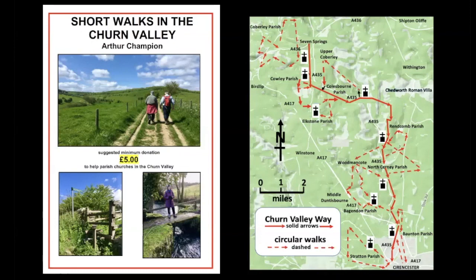As you can see from this first slide, this is one of several walks that I've described in a little booklet, which is available either by going onto the website and filling in a form, or you could just pick up one from the parish churches when they're back open again.